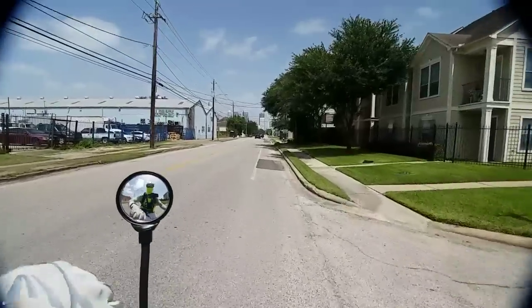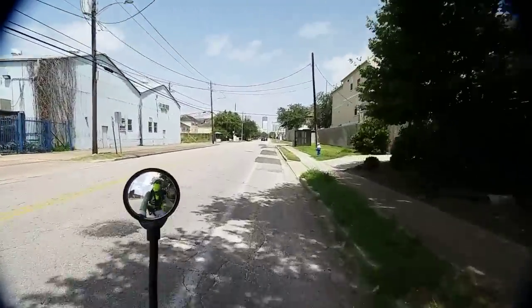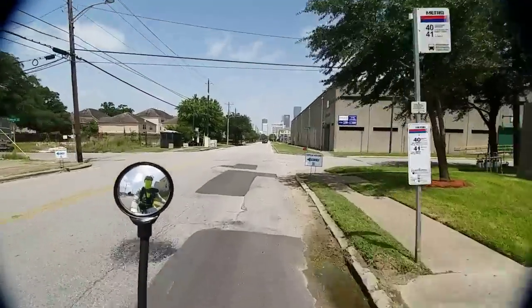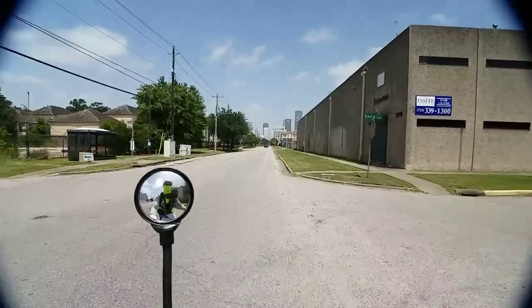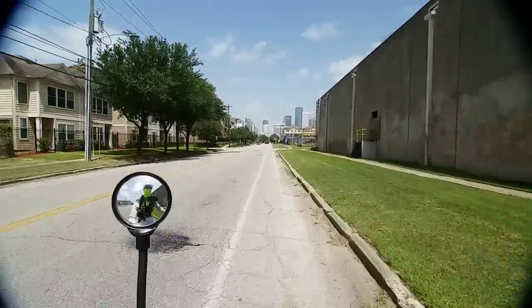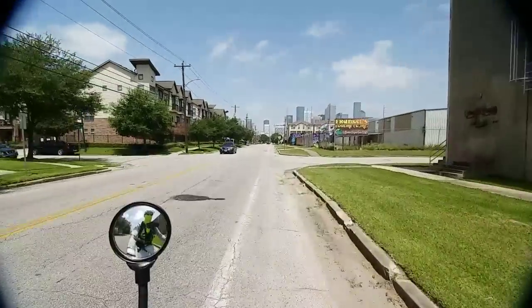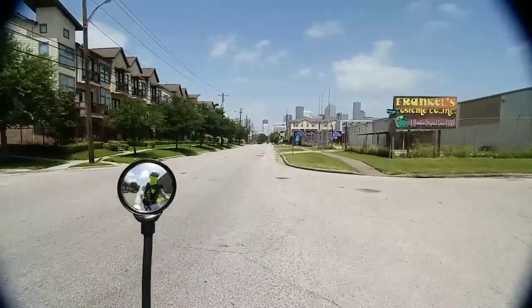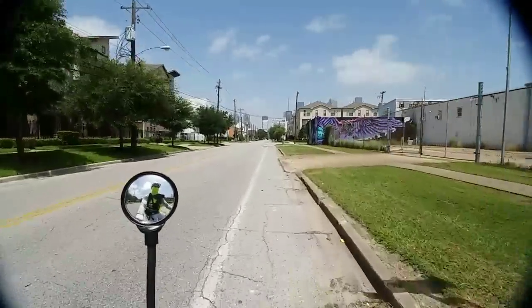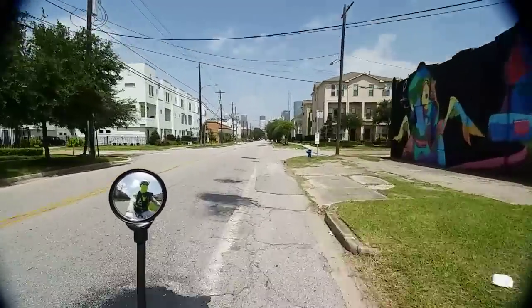Alright, so maybe I will make it by 12:30 at Discovery Green, and I'll be able to have a buffet brunch or whatever they're serving. I'm willing to try it. I'm hungry. I didn't eat breakfast. All I did was drink my nutritional shake, so I can use some fuel. Nothing like a good buffet to feed you.